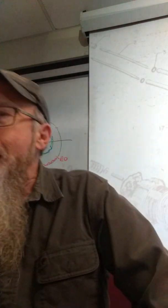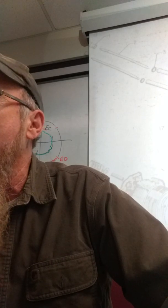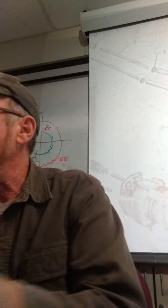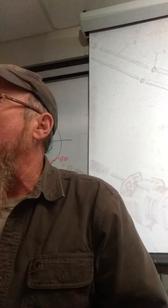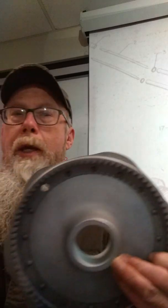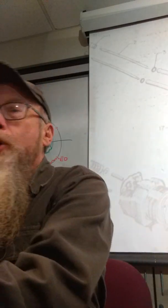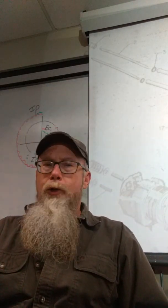Okay, let me scan my parts here, make sure I got everything. So I talked about the solid lifter, talked about the roller that rides on the cam ring. So we got that style, as well as our two types of hydraulic lifters that we talked about. Okay, that should wrap that up.